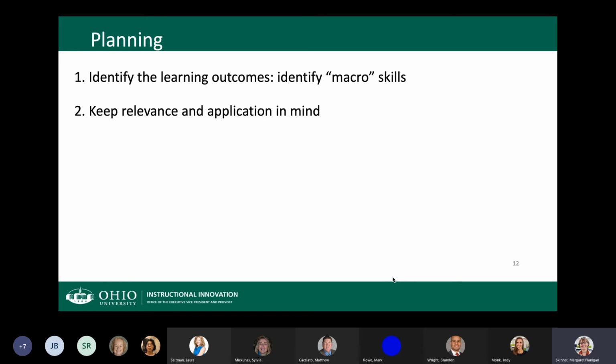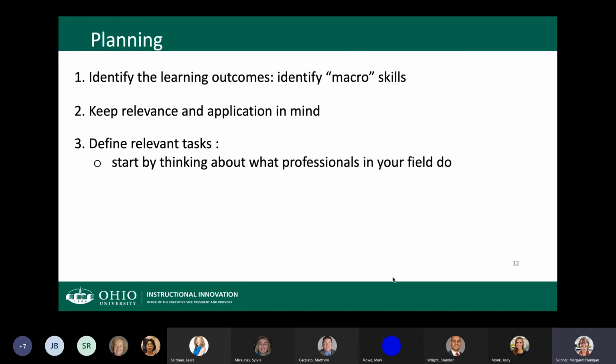And if that's the case, then that's the case. And you don't have to feel that every single one of your learning outcomes has to be addressed in this particular way. But you can start by thinking about, okay, what types of tasks and eventual assessments of that task can I have my students do?